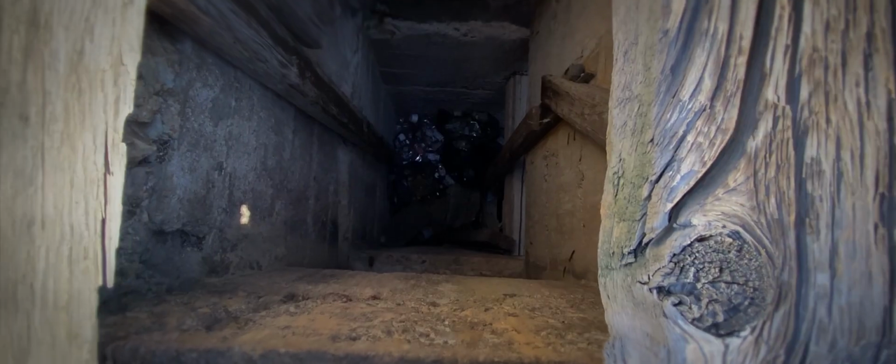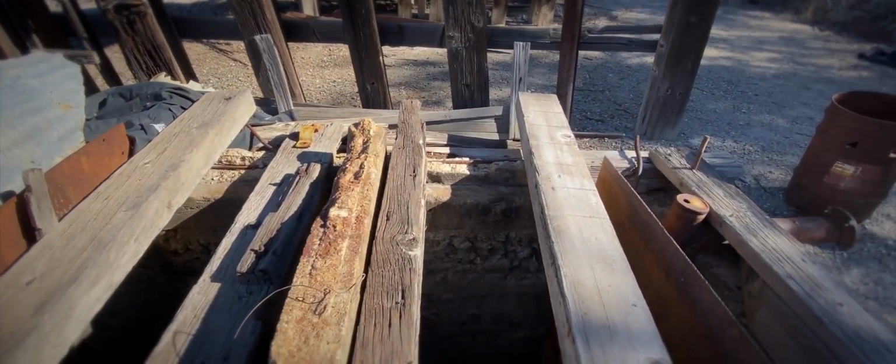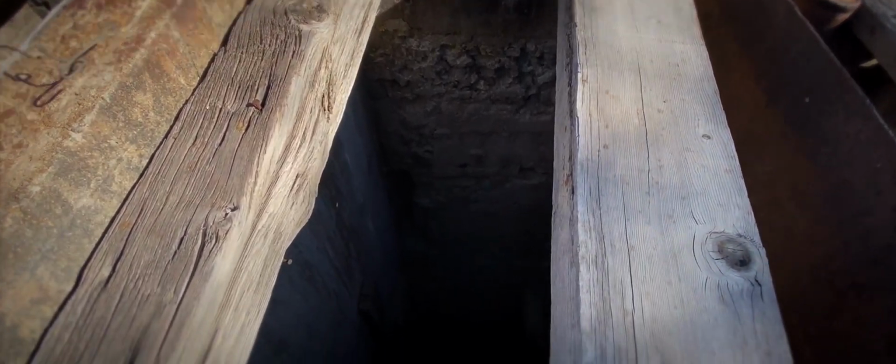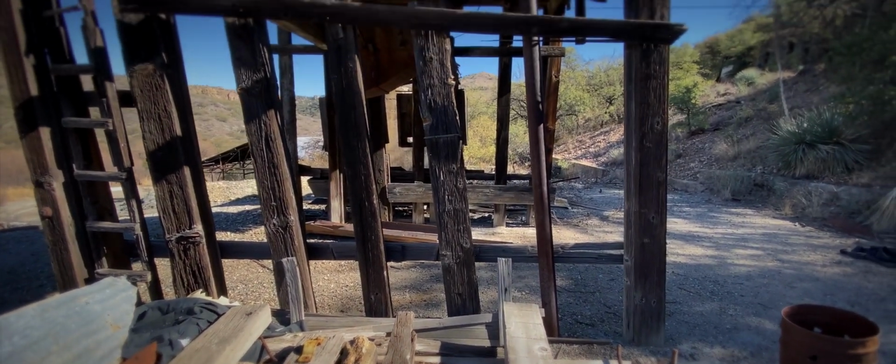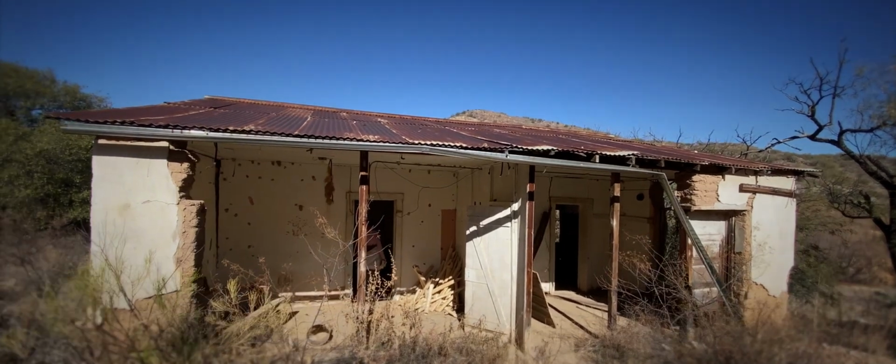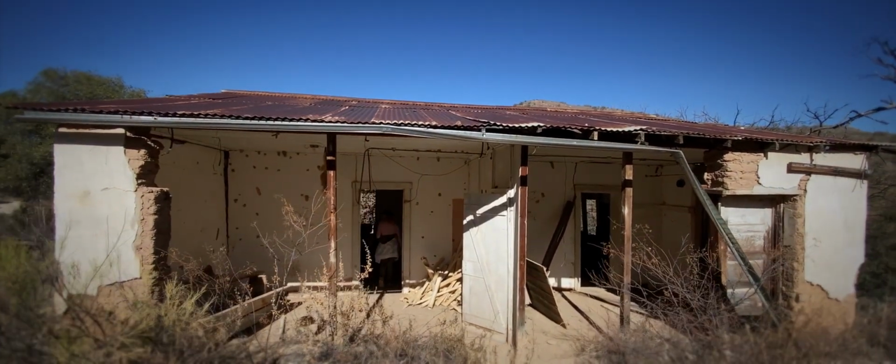So here's two mine shafts. This one, see, it's blocked. And this one to the right is not. Still haven't heard it land. That goes down quite a way. Gly would love to explore this. Oh yeah. On the edge of the lake. What's left of it, I should say.